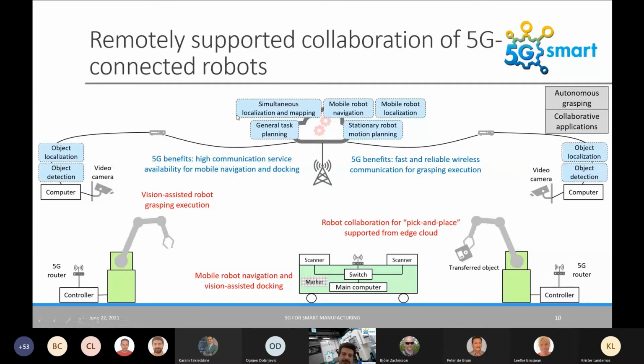For example, we have this module called simultaneous localization and mapping. With this module, the robot can create a map of the environment and localize itself within the map. It is also called SLAM, which means a module that the robot uses to create the map of the environment. Then we have mobile robot navigation, which is all the modules that plan the path of the robot, also by avoiding obstacles. And there is localization that allows the robot to localize itself within the map.